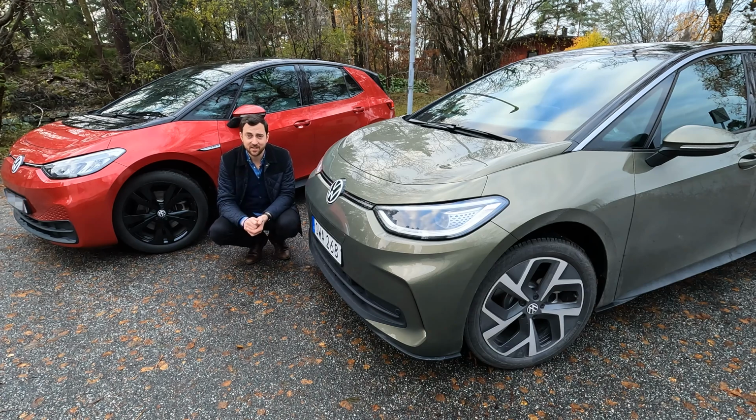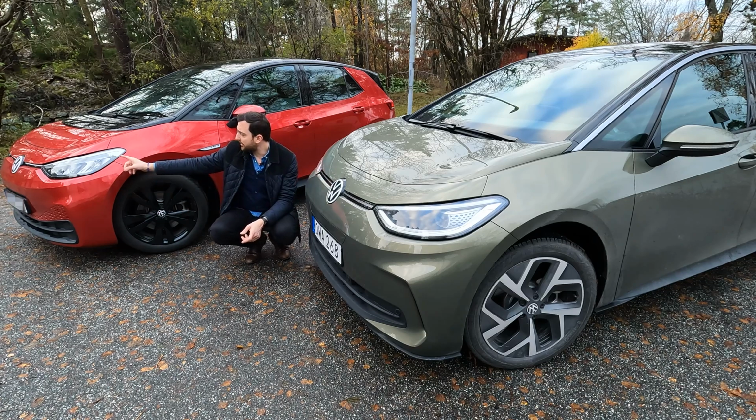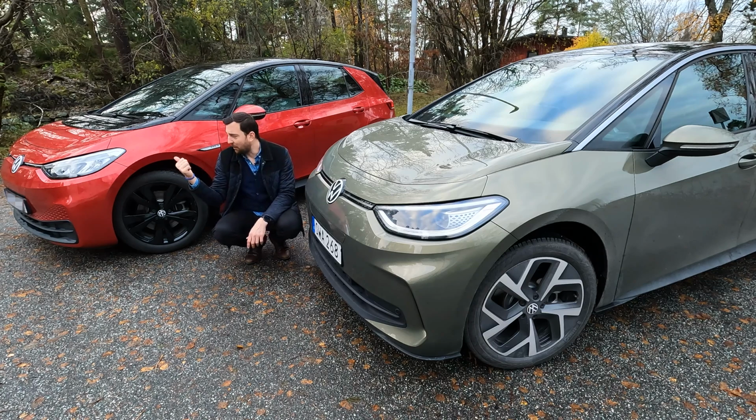The last change here at the front is the headlights. Now this is the extra IQ light headlights. That car is equipped with the standard lights, but the standard light variant in the new version does look a bit different compared to that one.